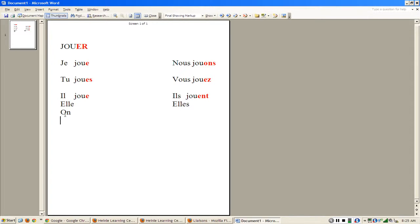Now, let me give you a brief explanation of this on, which I'm going to put in bold. On is literally like one. One plays. On is used very often to talk in general terms. For example, imagine I'm showing you around a gymnasium and giving you the tour, and you're going to be a member, and I point out the recreation room. I would say in French, ici, on joue. On joue ici. That one plays here. I could perhaps in English say, you play here. I'm just talking about what one generally does in this room. Ici, on joue. Ici, on pratique le sport.